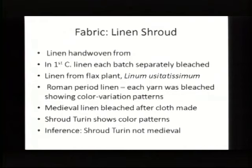Well, what happens when you do that? When you do each group of yarn separately, the linen will actually have different color variations because different parts of it will be bleached differently. This is absolutely not true during the Middle Ages. No one ever did this during the Middle Ages. All fabric shows that they bleached it after the cloth was made. This is absolutely mind-boggling in how this is being performed. But you'll see the color bleaching is very subtle, but you can actually see it in the picture that I have. The Shroud of Turin does show color patterns. It shows the color patterns that the individual skeins of yarn were bleached separately. The inference: the Shroud of Turin is not medieval.